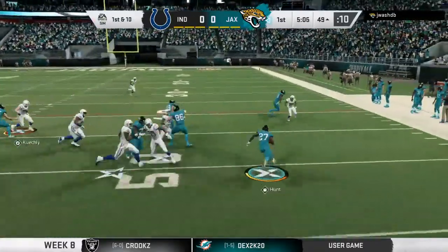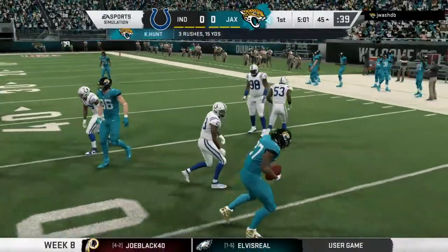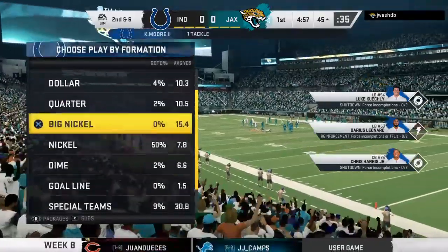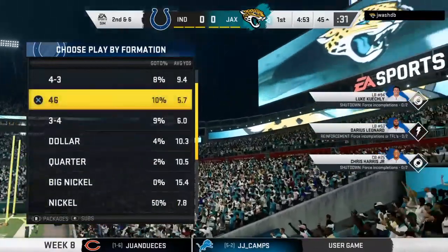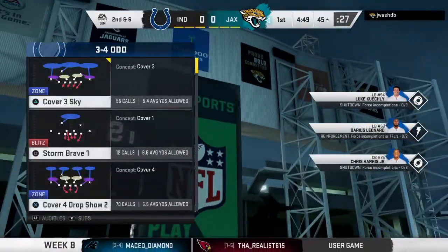On 1st down, they'll run with Hunt. He's brought down there by Kenny Moore. When we see those runs to the perimeter, when we see those runs to the edge, we think about big plays, don't we? In this case, it was a modest gain, but it does open up possibilities here on 2nd down.